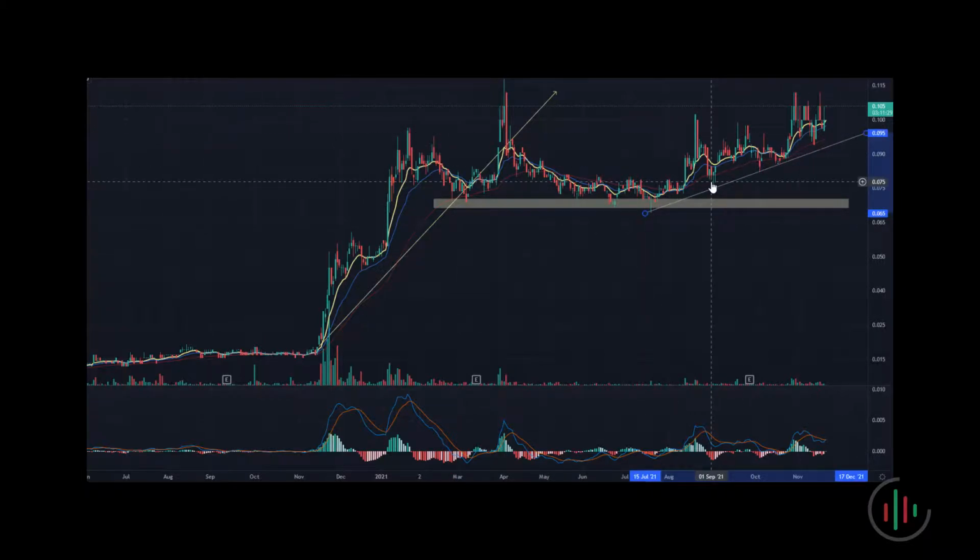It's not exactly what you want to see. You want to see it sort of pop up, consolidate, higher levels. You don't really want to see those deeper pullbacks, but it has been a bit of a grind lately into these highs.